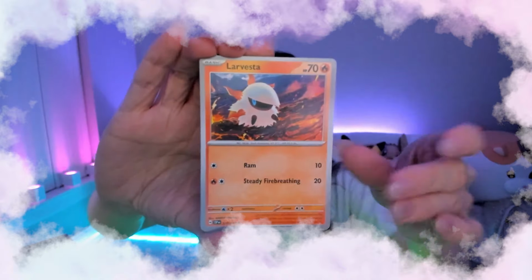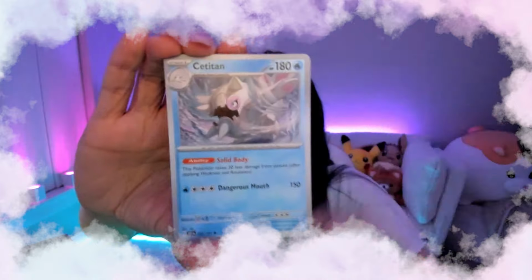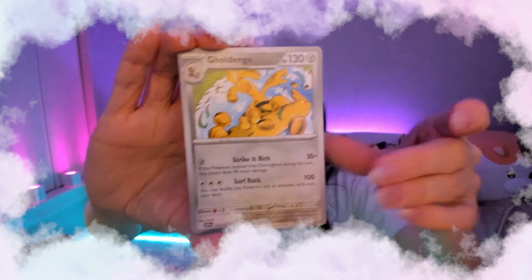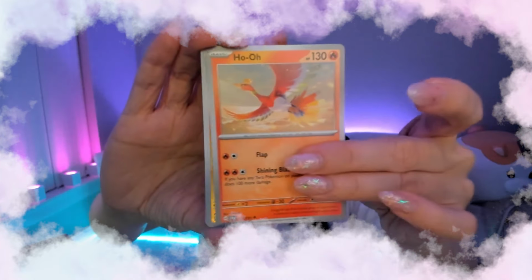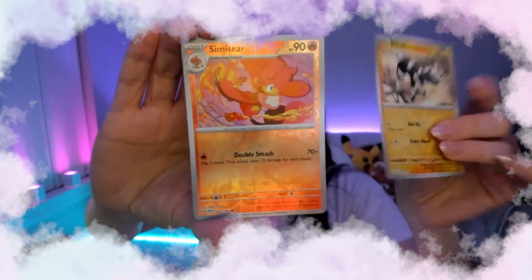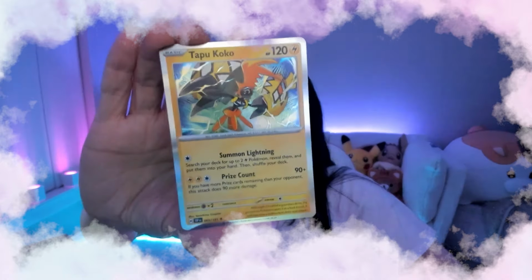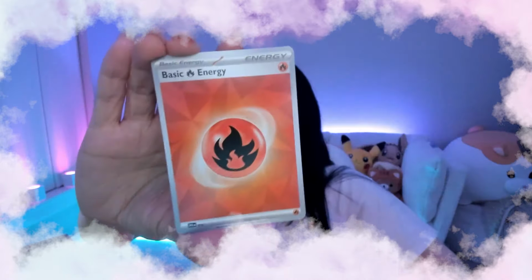Capsakid, Larvesta, Delibird, Cetitan, Goldengo, Dusk Ball, Ho-Oh, Blitzle, Simisear, Tapu Koko, and Basic Energy. Two more.